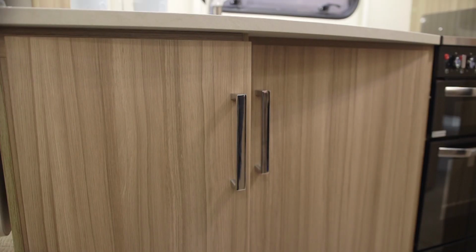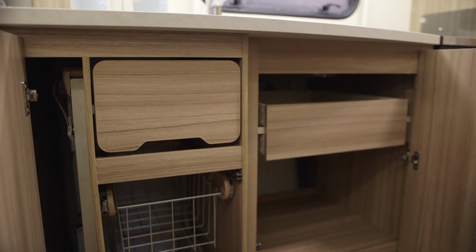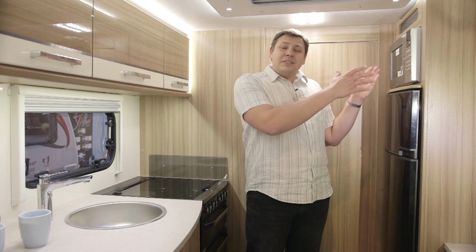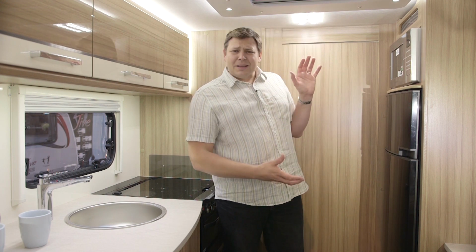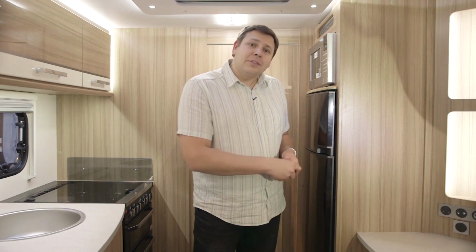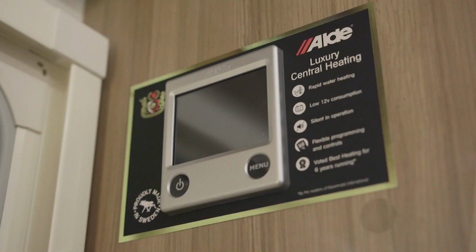Underneath there are two enormous cupboards, which is great. Instead of fiddly little drawers, you'll also find, praise be, storage for the table in here, so you haven't got to march all the way through the van when you want to set up the dining table. On the other side, there's a microwave, sited quite high for some, but the reason it's up there is underneath there's a simply massive fridge and separate freezer. In front of them, there's a sideboard, which is the perfect place to pop your TV. And over there, on the wall by the door, the control panel for the Alde wet central heating.